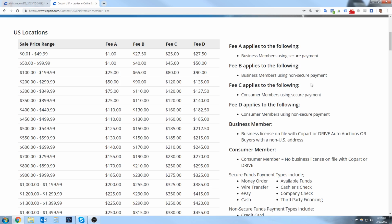Then you go to B, business member using a non-secure payment. That's if you're using a credit card or something of that nature, that's going to be non-secure. That includes, I believe, PayPal if they accept it, I can't recall. Secure payments would be a wire. That's what they would accept as a secure payment method. I believe there may be some other ones, but that's predominantly what people are going to be using, which is what we use.